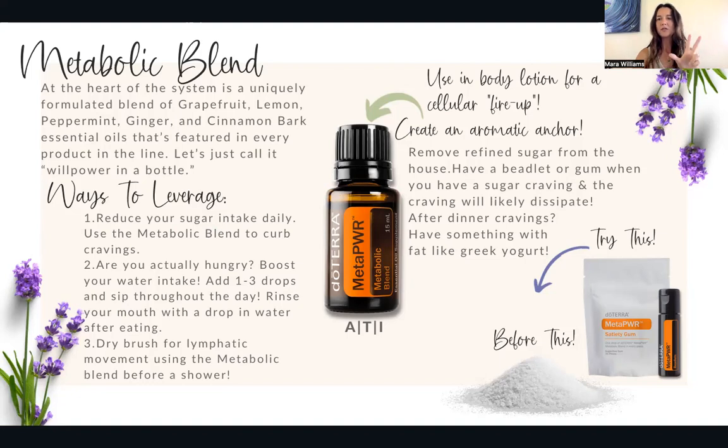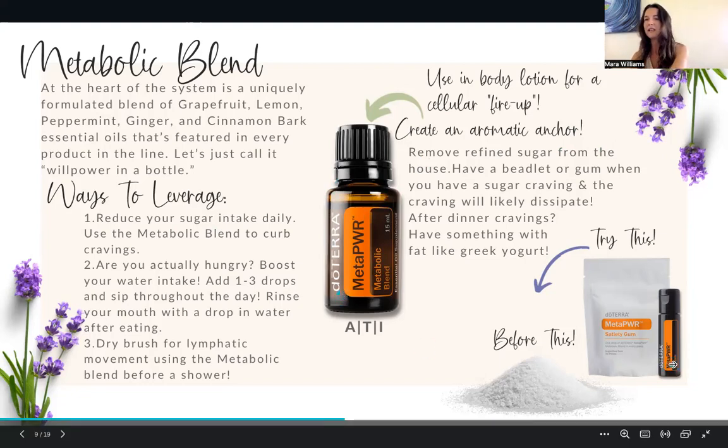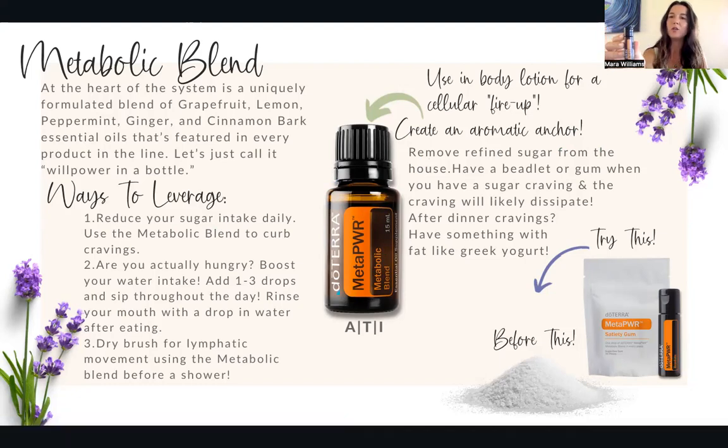This blend comes in 3 different versions. One is the pure oil, which you can put in water and drink. 2 is something called beadlets. If you've been with Doterra for a while, you know what this is. These are tiny, tiny capsules, and they include 1/4 of a drop.